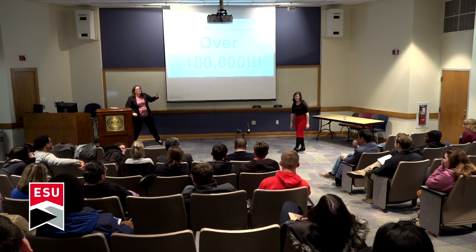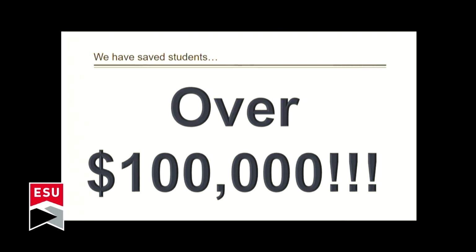But this is how much we've saved so far. So over $100,000 we've saved students. Wow. And that's a lot of things that they can do. This is a very conservative estimate, because it doesn't even include the OER textbook collection that we have. And we don't know if there are other people who are doing the same thing. They might not consider it OER, so we're trying to find those people.